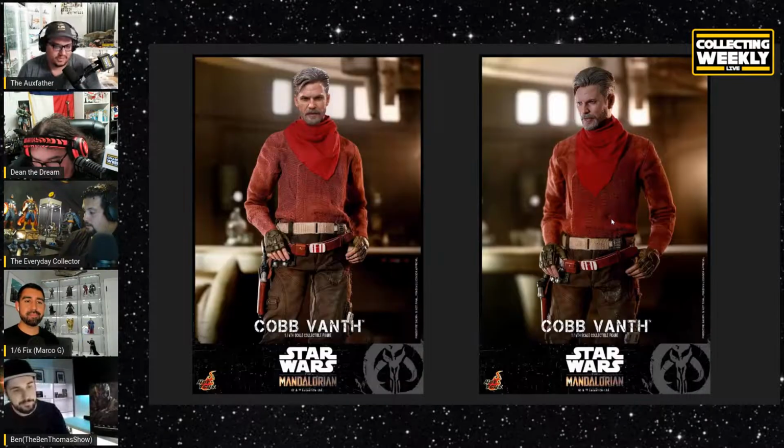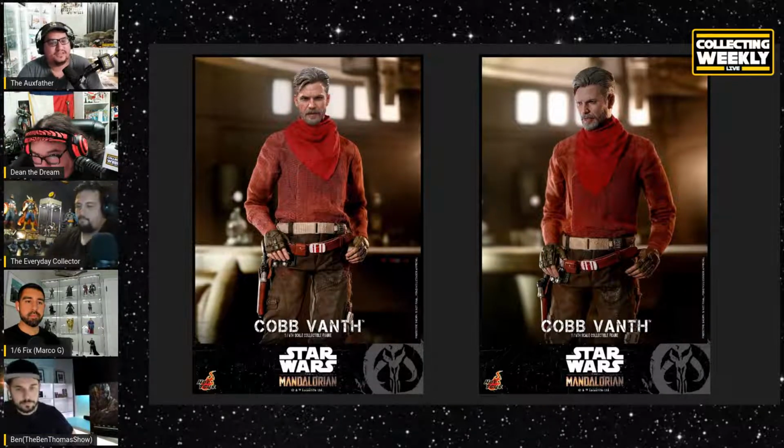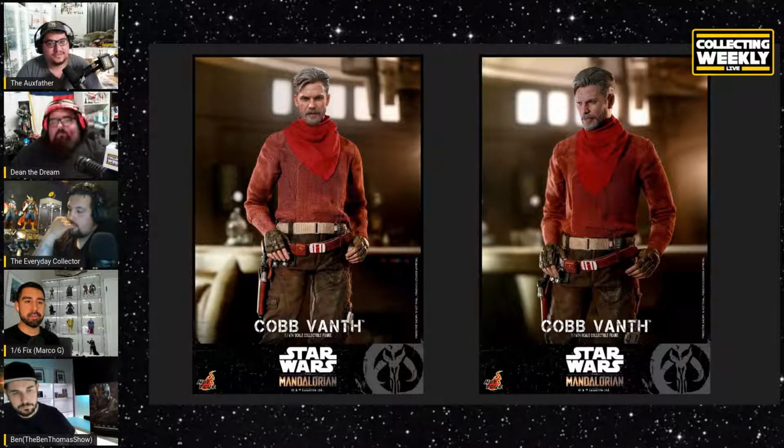Definitely. Another update from last week: Cobb Vanth, Hot Toys did post some additional photos. I think the portrait's the same, but they did show that you can remove the armor. It's been a while since I've had a Hot Toys Boba Fett type figure, so this is neat. I don't know that you could do this on the regular Boba Fett, or at least not easily. But this was a look he did rock in the show quite a bit, so a little bit more bang for the buck. I still think it's too overpriced for what you get, and I don't think in any way, shape, or form this would be coming to my collection.